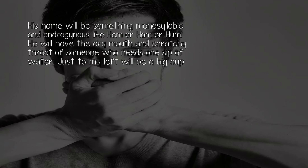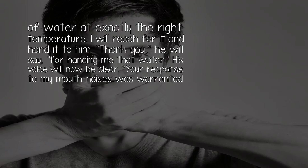9. A nice therapist with a calm face. His name will be something monosyllabic and androgynous like Hem or Ham or Hum. He will have the dry mouth and scratchy throat of someone who needs one sip of water. Just to my left will be a big cup of water at exactly the right temperature. I will reach for it and hand it to him.